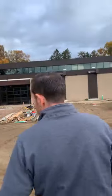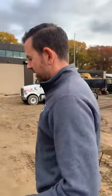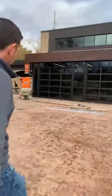So the plan is giraffes will come in the next week or two. We'll acclimate them here in the barn over the winter time, and then we'll be working on phase 2 of the exhibit. So by the time we open in April of next year, all of this will be done, and giraffes, as soon as it warms up, will be out on exhibit. Watch that rebar right there.